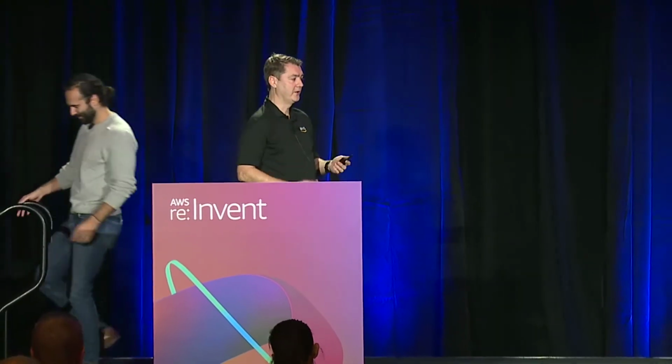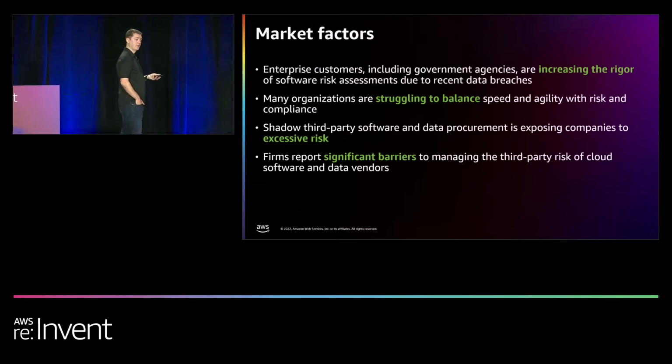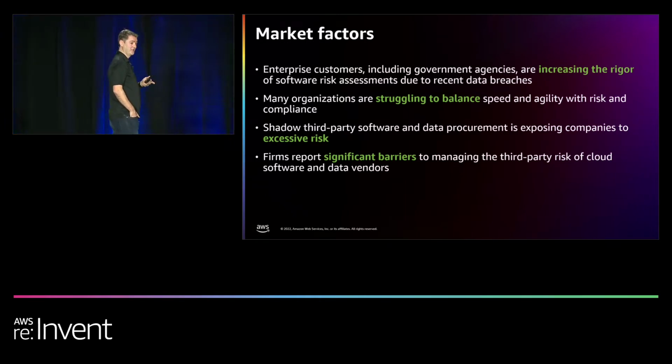Okay, so why are we here? What are we talking about? I'm guessing if you're here on a Friday morning, you know what vendor risk assessment is, so I won't spend too much time on that, but I suspect you're here because it's a pain point that you're aware of, either as a buyer or a seller.